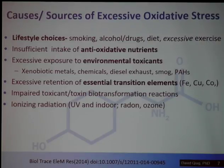Of course, we have excessive exposure to environmental toxicants, including the polycyclic aromatic hydrocarbons. Also, often neglected is excess retention of essential transition metals like iron, copper, and cobalt. You think, well, where are people getting cobalt? How many of you have patients with metal on metal hips? Every one of those patients has excessive levels of cobalt in their body, as well as trivalent chromium.